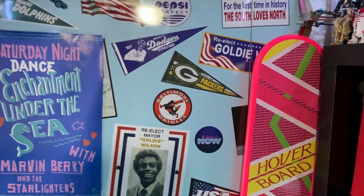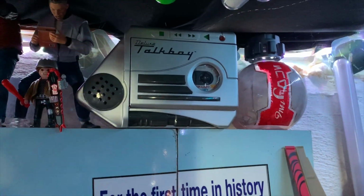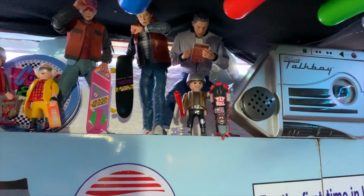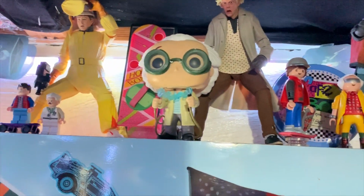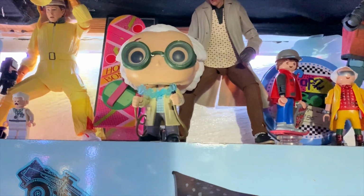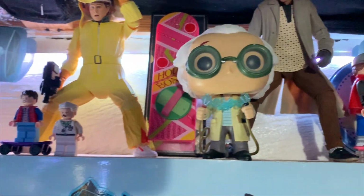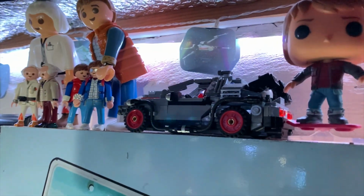Bit unusual. And then you can see above that, got some other bits up here. There's a Talkboy from Home Alone, my favourite Christmas movie. There's some NECA Back to the Future figures, some Playmobil Back to the Future figures, some Pop, what are they called, Pop Vinyls. I hate these figures, I really do, but a couple have sneaked in. I think they sneak into everyone's collection. There's a Lego DeLorean.